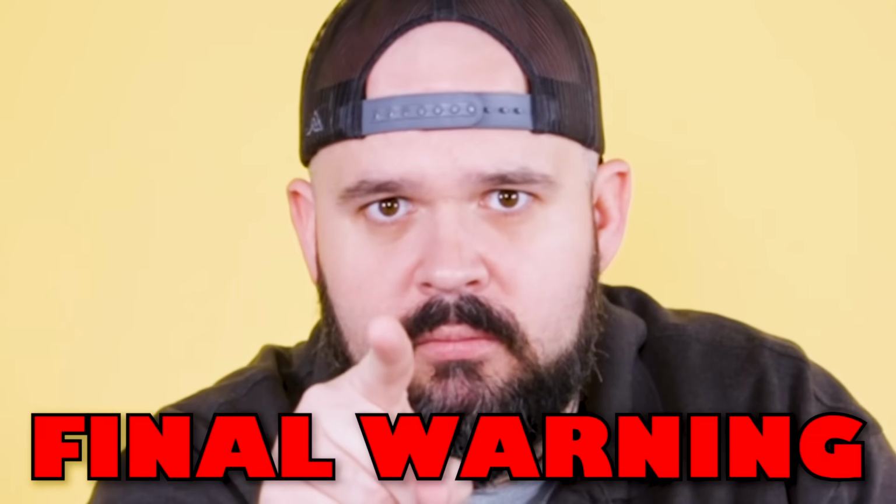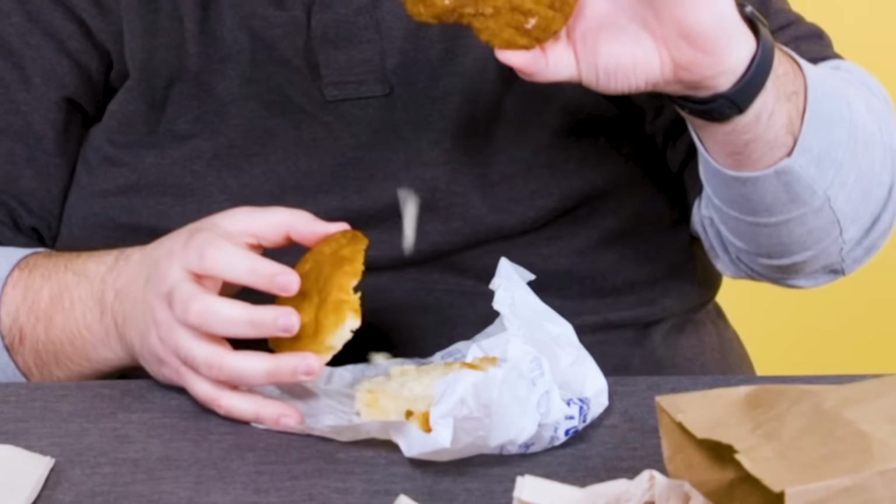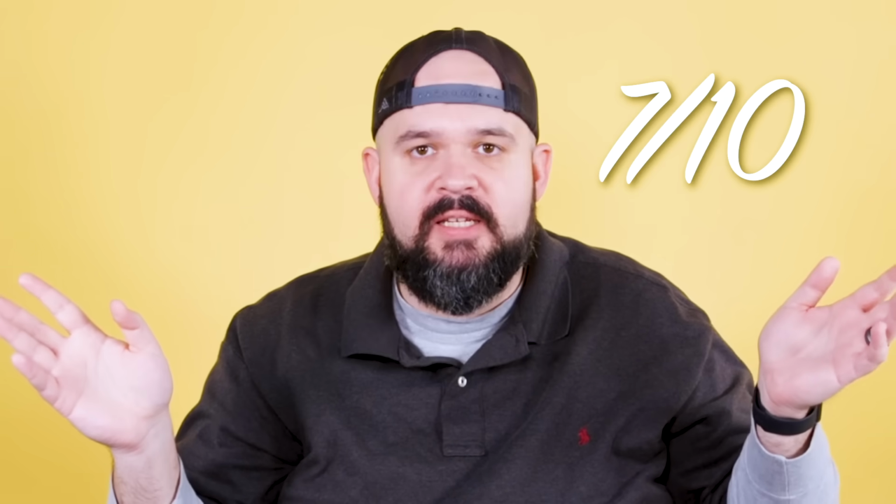This is a big old piece of chicken, so I gotta give them a point just for the fact that this is a slab of chicken. And now it looks like it's gonna give me the middle finger. The bird is giving me the bird. Wait time for this at McDonald's this morning was 3 minutes and 4 seconds. Grease fingers, give it a solid 7 out of 10.